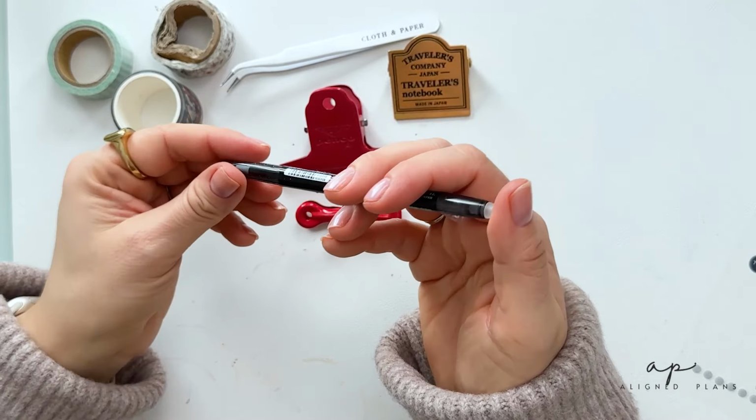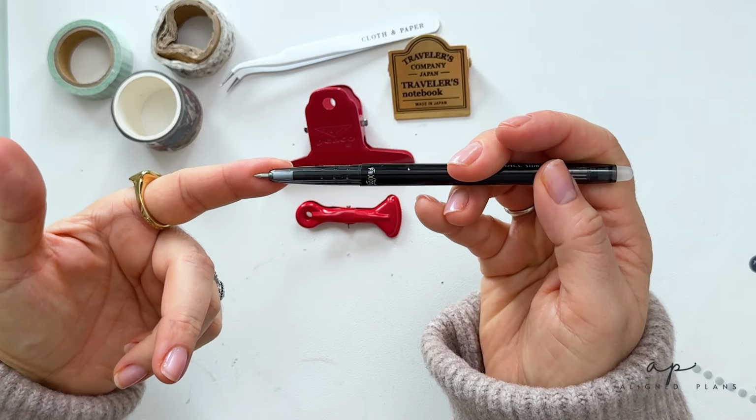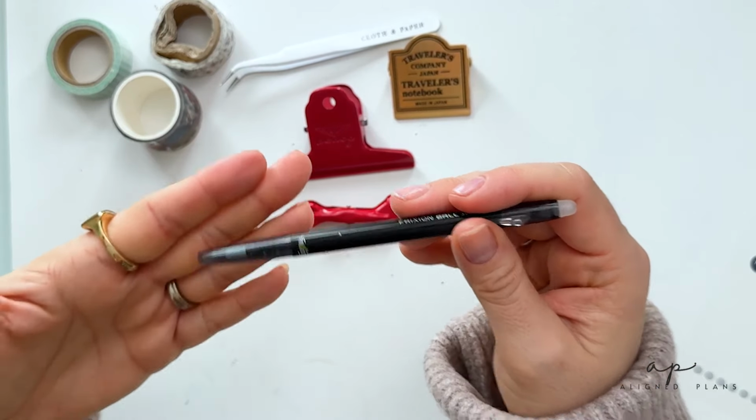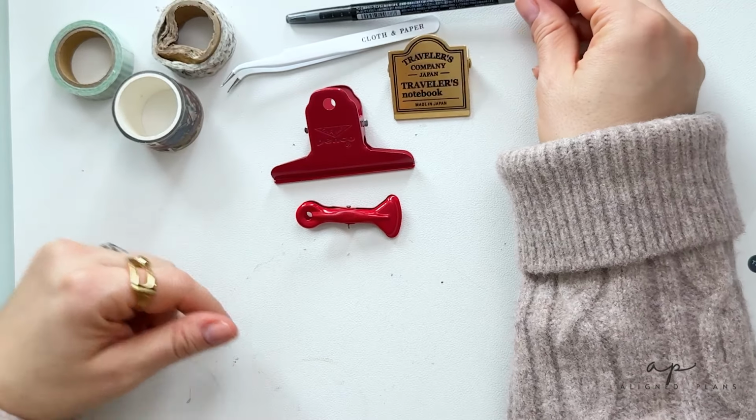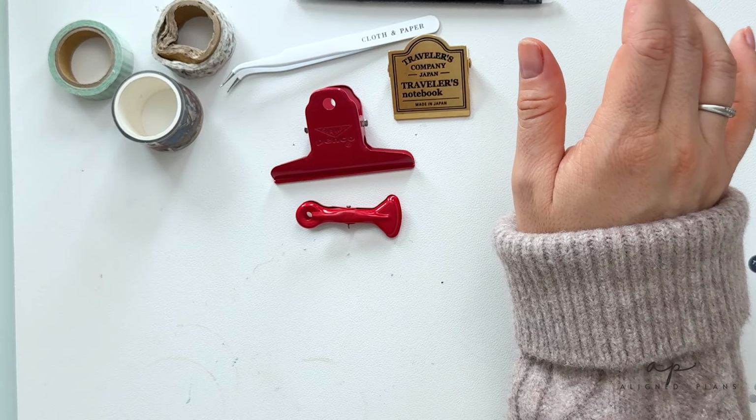This one is in a 0.38. And it's an oldie but a goodie. It's one of those really staple pens that are just really great, and they do exactly what they kind of promised you that they will do.